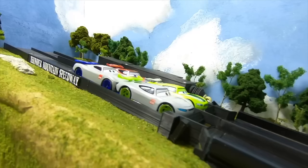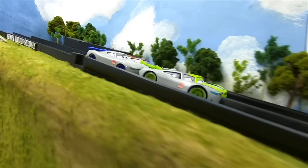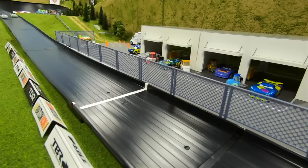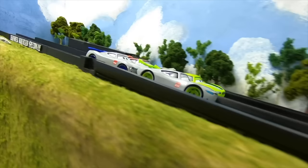The drivers are ready to go for their first heat. It's Ronald and Race Lot in row one, Jay and Treadless in row two. And we are racing again at Thunder Mountain Speedway. Great run for the teammates through turn one. Here comes Jay looking to make a move on the outside, and he's going to slide across the finish line just ahead of Ronald. Race Lot comes through in third, Treadless in fourth.